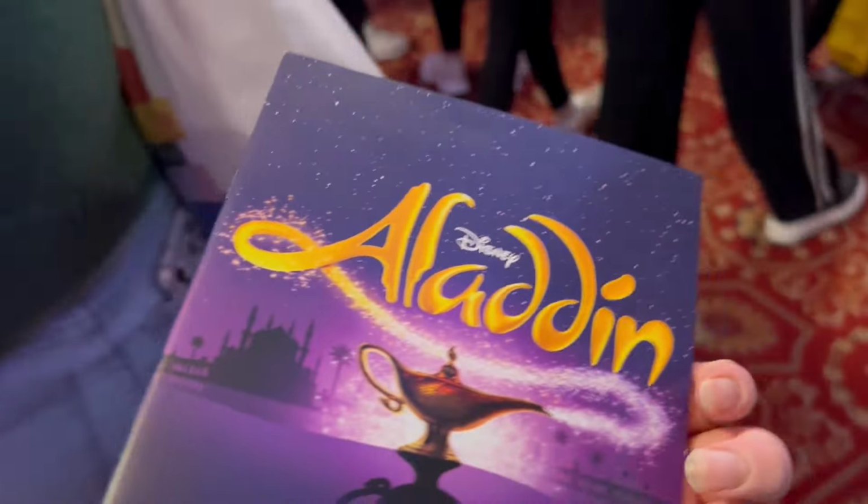So we have bought our program. We've had our picture with the lamp. And now we're going to head down to the stalls, because we're sat in the stalls today. It's not open yet, but we'll just get out of the chaos of the foyer and have a look down there.